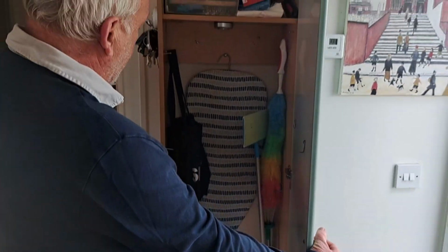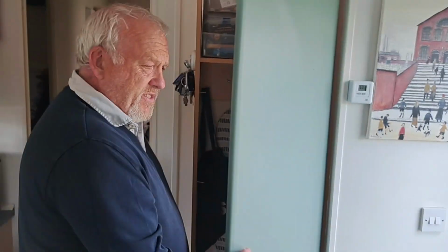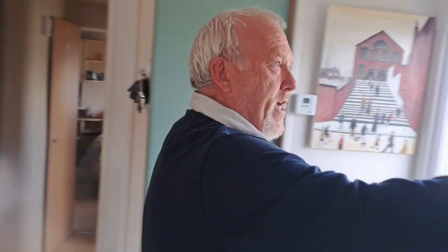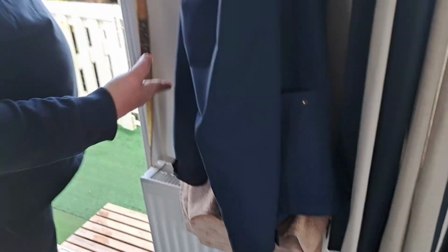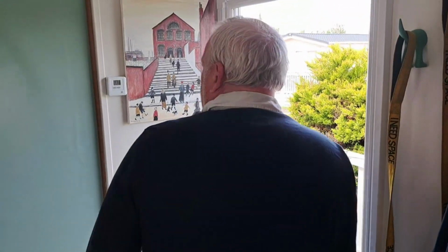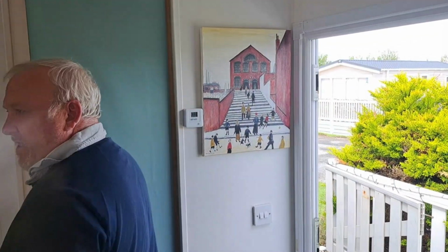We've got a little cupboard, sort of semi-man drawer junk area. A lot of caravan areas seem to have that. We've managed to put this hook here above the radiator, which works perfectly in the winter. See, I've got my coat on there. That works really well, doesn't it? Another Lowry painting. Wish it was genuine.